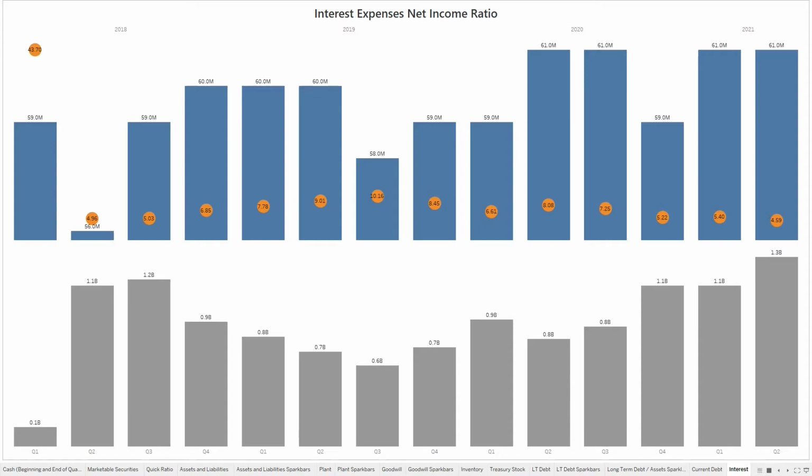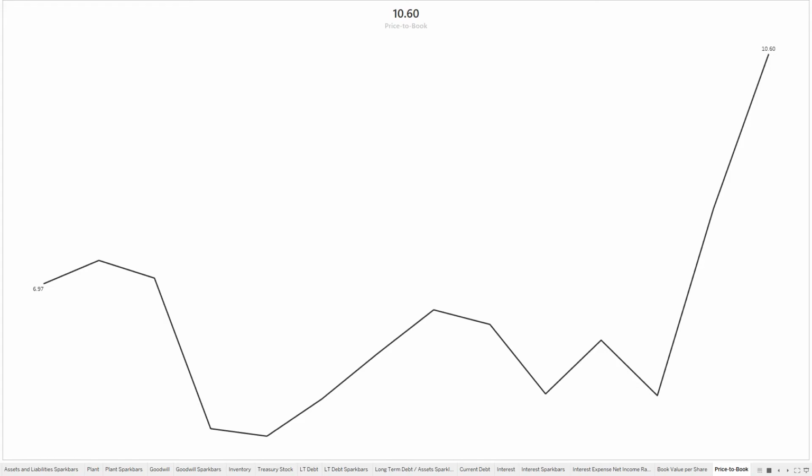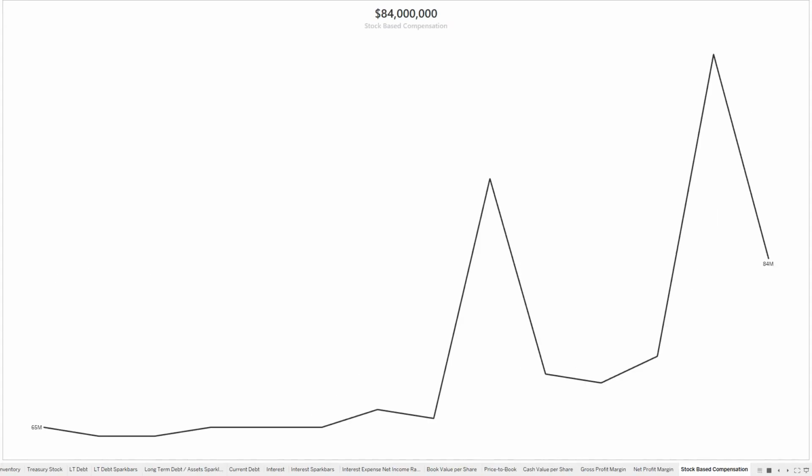With the strong cash position, it would be great if Applied paid off some of its debt. It will strengthen their balance sheet even further and increase profitability. Book value per share has been rising but is just 12.9. And at the current price, the price to book is 10.4, pushing it to the overvalued region. The stock-based compensation is $84 million. That is about 6% of their net income.